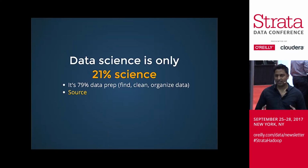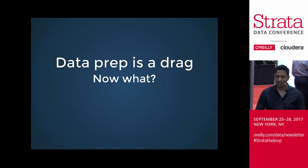And so the idea here is that if we want to make these precious resources, quants, data scientists, inside of our organization more effective, we need to get them off the firing line of data prep, so that instead of their job being just 21% science, it can be up to 80% science. I'm going to show you how we accomplish that transformation. So data prep is a drag, and what do we do next?